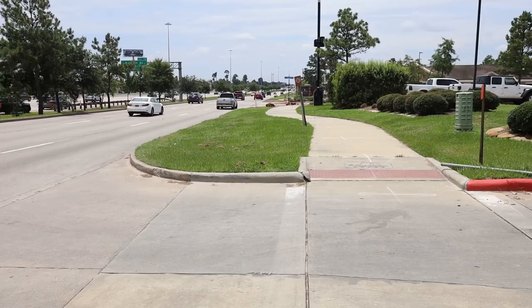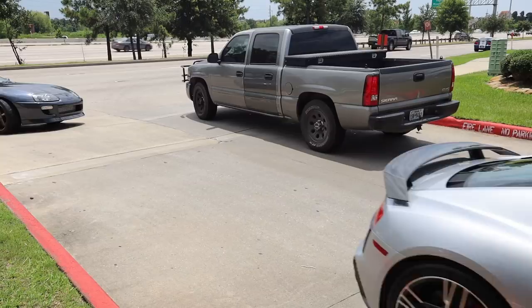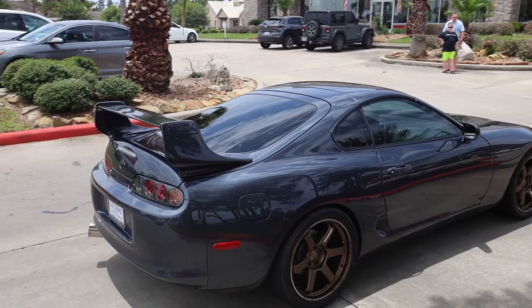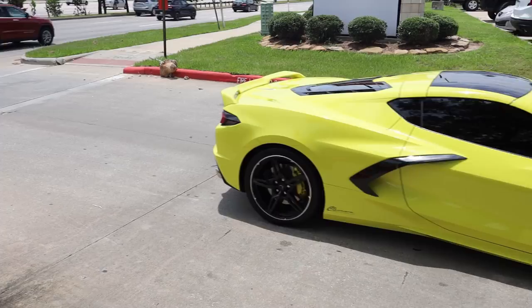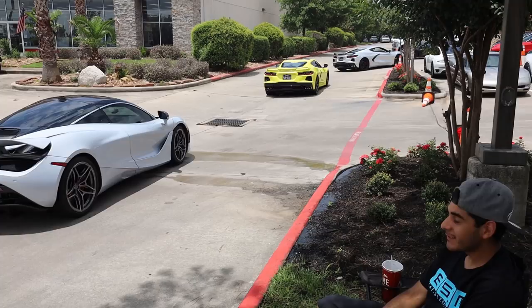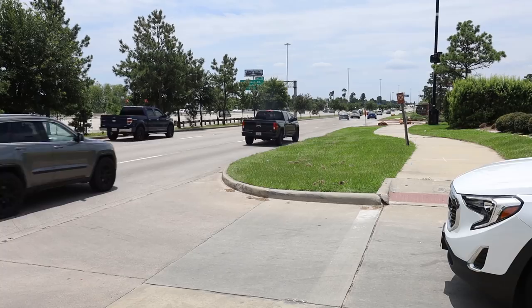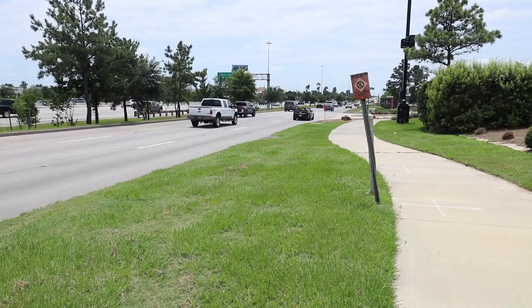The new one of those. Here comes some cool cars. Got the R8, got the Supra, the GT3 RS, and the GTR. More C8s. And a 720S. That's pretty sweet. I never see the Accelerate yellow ones. Ooh, the snakeskin Viper.